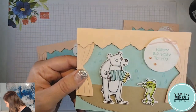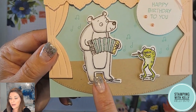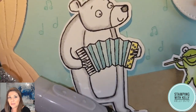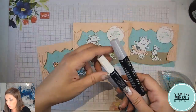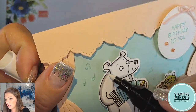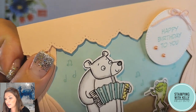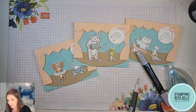You can also use your Stampin' Write markers. Like here, this bear used to be white, and then all I did was take the Light Smoky Slate and do a really faint outline around him, like on the letter or on the lines there, and then go over top of it. And we're talking like this much, just to blur that line and make it appear as though he's fully colored. Meanwhile, I've just put a little outline on him. So that's something that you definitely can do.